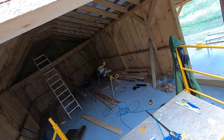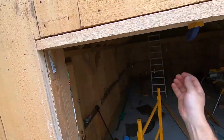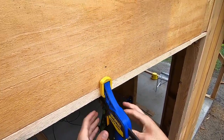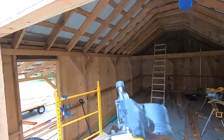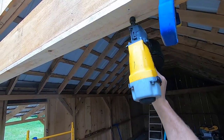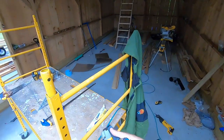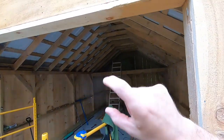I want to nail it roughly every 16 inches. A little smidge more right there. That's perfect. Nice. Nice. That's going to look so nice once we have this all trimmed off.